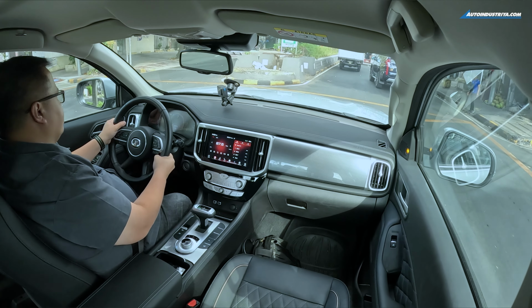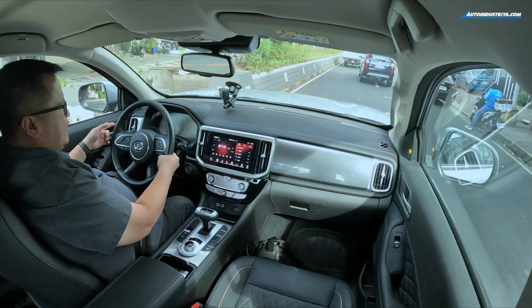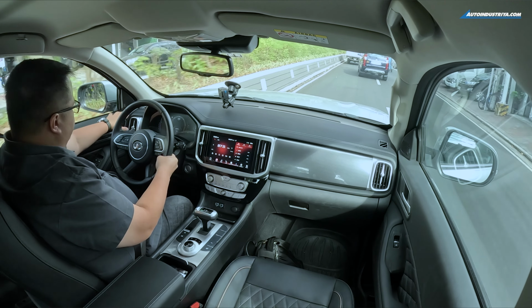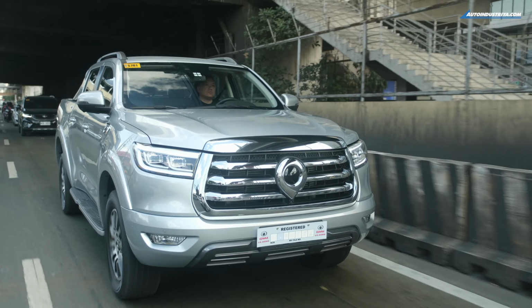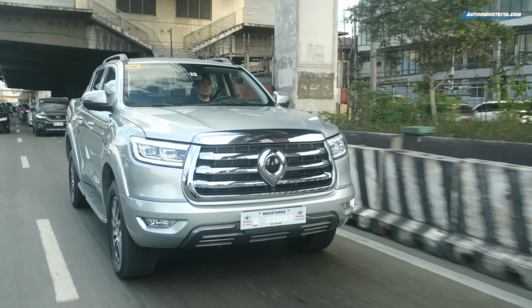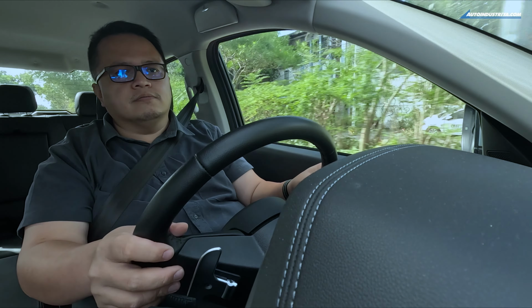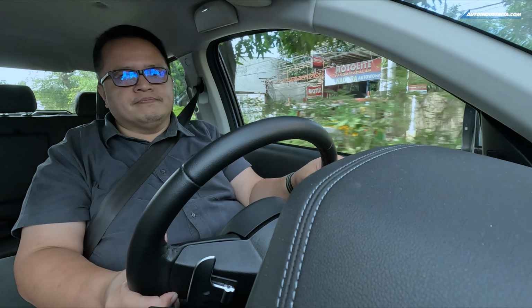Now, the blind spot monitor of this one, most of them, they put it on the mirror itself. This one, they put right here on the tweeter housing. And that, I think, is a better one compared to the one on the glass. So it kind of calls my attention to it that there's somebody there or something there. So that one comes in very handy.